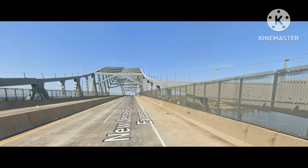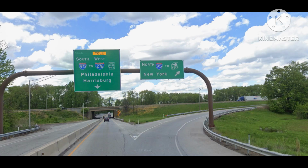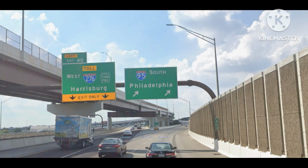We are crossing over the Delaware River again, and we will now be going into Pennsylvania, and I couldn't find a Pennsylvania welcome sign going this way. But we can see this weird building, this peach building here. I wonder what that's all about. This is on a US 13 exit where we get Philadelphia and Harrisburg. Here we get 95 North New York now. Earlier, it used to say Harrisburg, Allentown, and New England Extension. That's a little weird. Well, that's supposed to be Northeast Extension for 476.